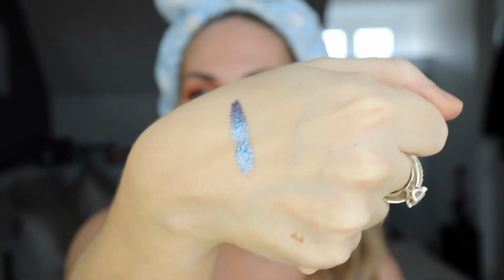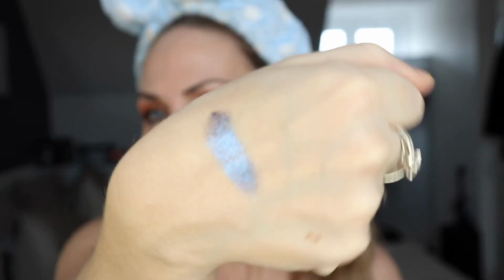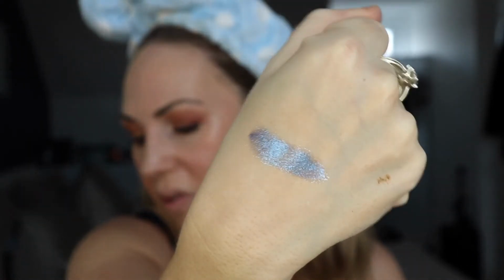I don't know if you can see how beautiful that is. But oh wow, wow, wow, wow. It's got lots of different colours in there. Violet, blue, silver. And I'm going off focus. Can't wait to try that one. So yes, I gave in. I don't know what I'm going to do with all my makeup when I'm older. I'm going to have way too much makeup. I've just accumulated so much makeup.